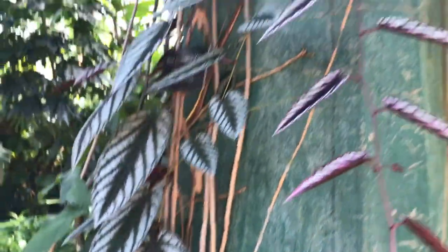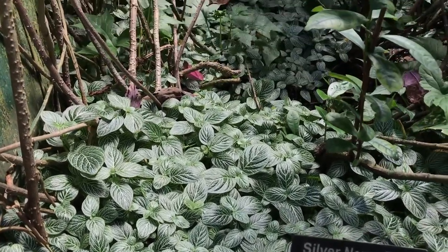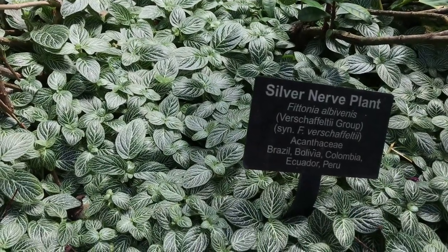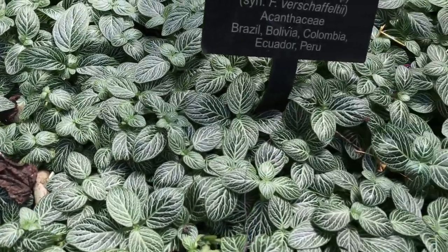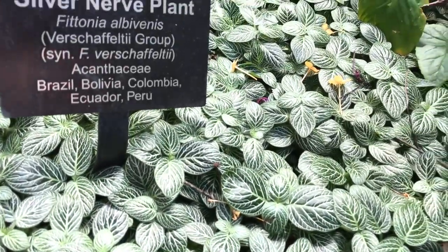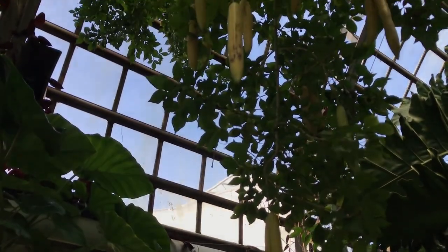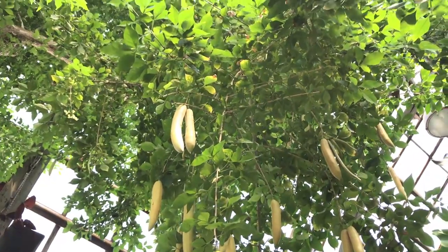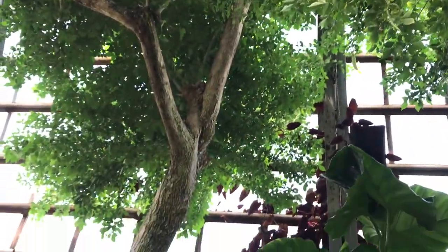And look, it's grown all the way up. This huge mass of nerve plant, Fittonia albivenis, looking good. Not wilted, so they must keep it very well watered. These things hanging down here are from a candle tree. And it's big, it's right there.